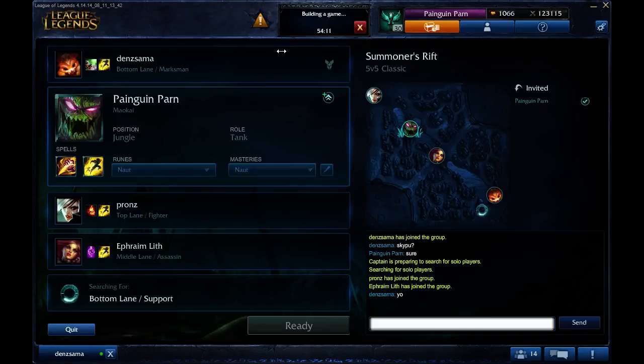I had like 8k IP, so I was like, fuck it. I really hope they institute something later on where you can give people IP. Yeah.